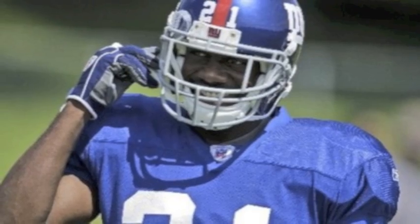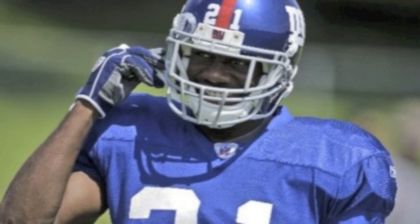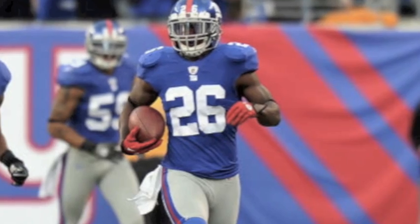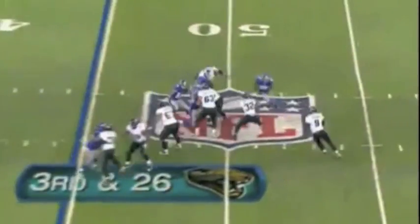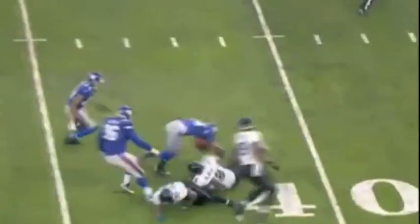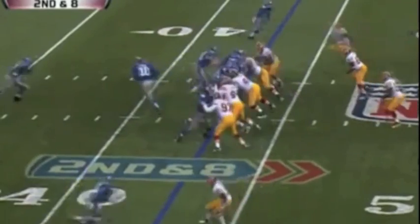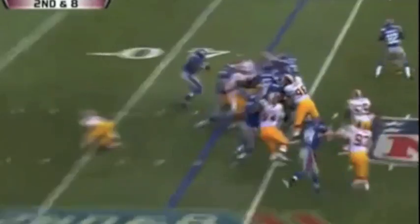The question mark, again, would be in the secondary. They lose Prince Amukamara. They won't get him back for a couple of weeks, but they lose Terrell Thomas for the entire season. So an already questionable group just got a lot thinner. So can Aaron Ross step up and be a consistent player in that secondary? That's going to be huge. They have two talented safeties in Antrel Rolle and Kenny Phillips, but I have questions about the depth.